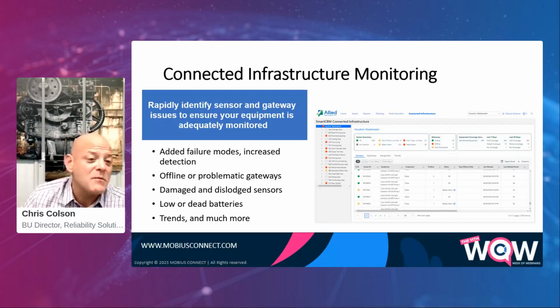So that is one of the things that's been built into the Smart CBM ecosystem. It's able to identify any offline problematic gateways, damaged or dislodged sensors. Sometimes a sensor will still give us data, but because of the way the waveform looks, we can tell you that it's been dislodged or is no longer mounted correctly, because the waveform has shifted and is not giving us good, meaningful information that can drive the fault identification we want for the piece of equipment that it's installed on.